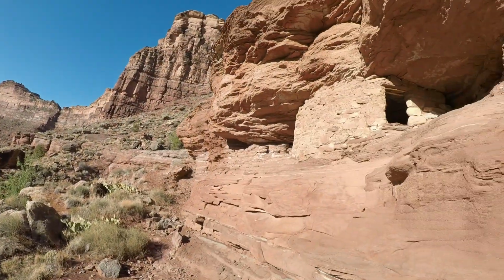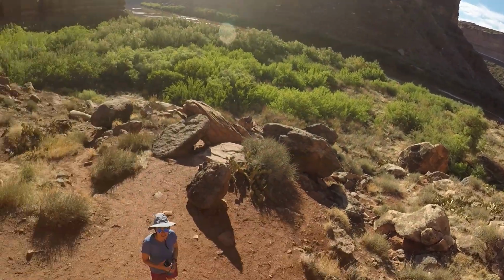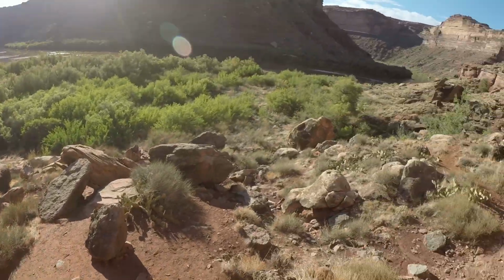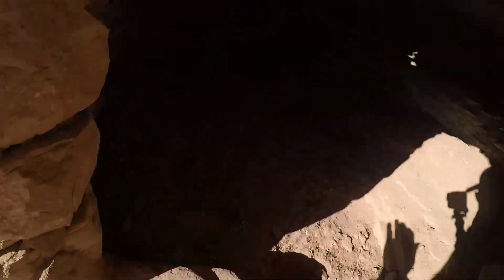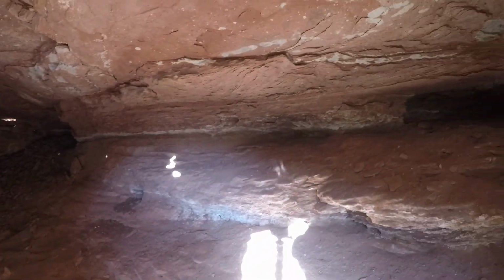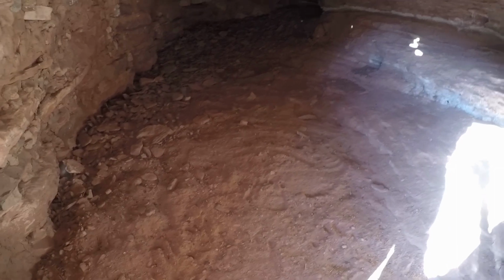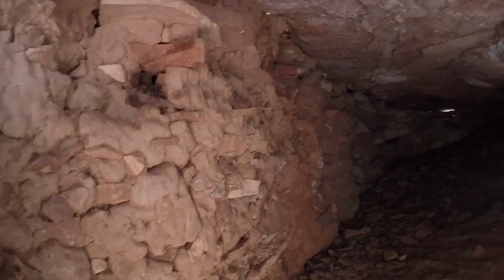So pretty neat. We'll see you on the river. Alright, so I was able to scale this little wall here to get up in here to look inside these ruins. Oh, wow, and it goes really far back. Very neat.